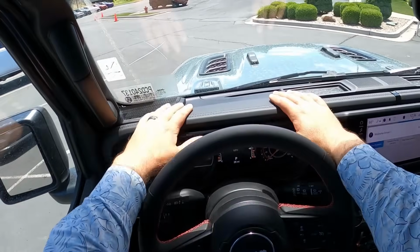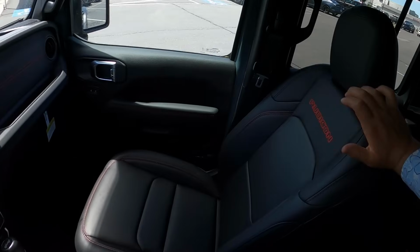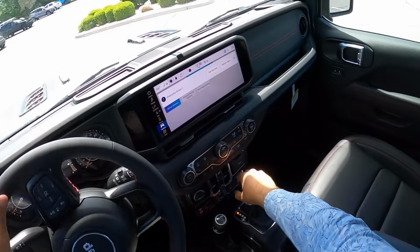Talk about visibility in the Wrangler. Let's open the hood. Both mirrors do have blind spot monitoring. The rest of the rear.